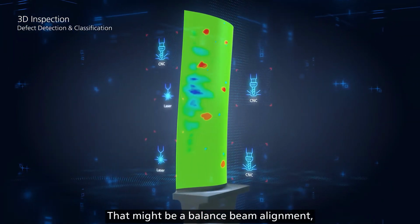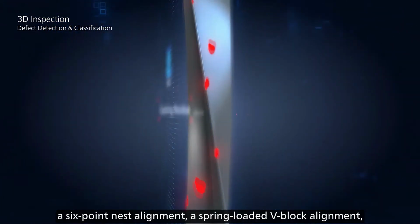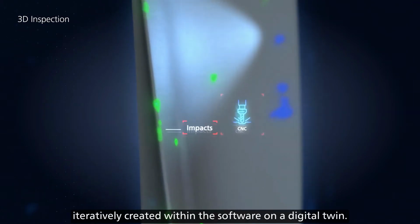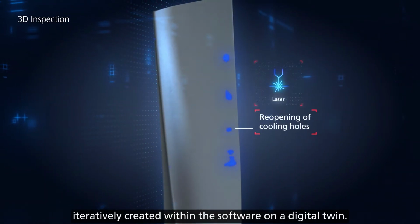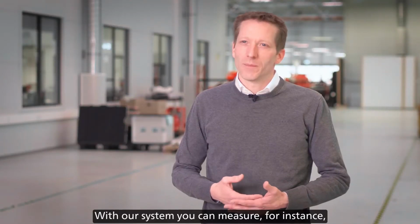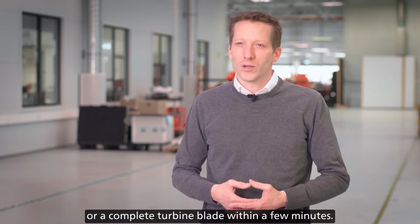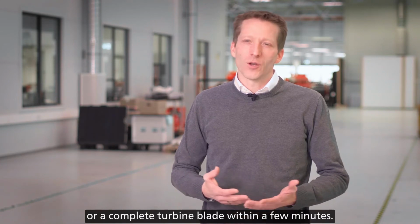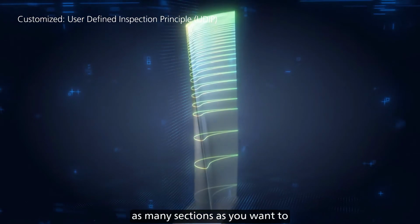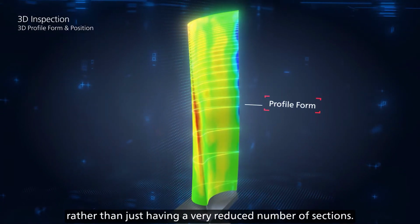That might be a balance beam alignment, that might be certainly the 6-point nest alignment, it can be a spring-loaded V-block alignment or any other sort of mechanical alignment which can be iteratively created within the software on a digital twin. With our system you can measure, for instance, a complete blisk within less than an hour or a complete turbine blade within a few minutes. Having this, you have the possibility to cut then as many sections as you want to, rather than just having very reduced number of sections.